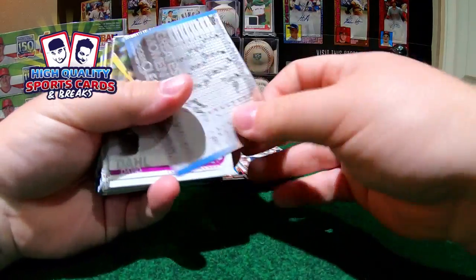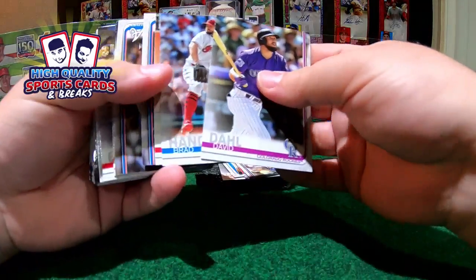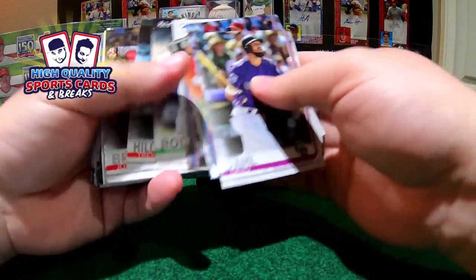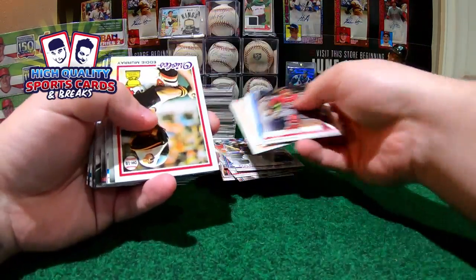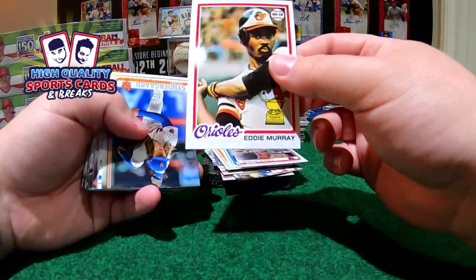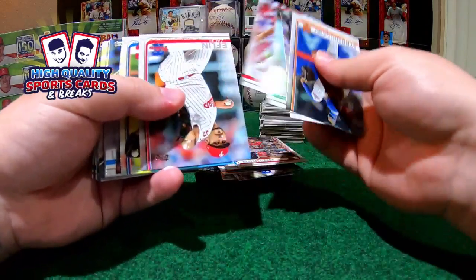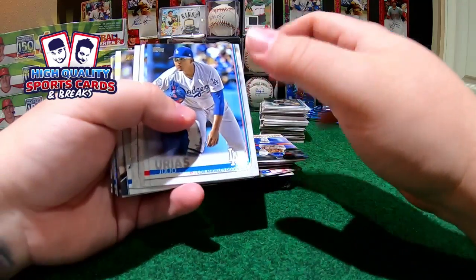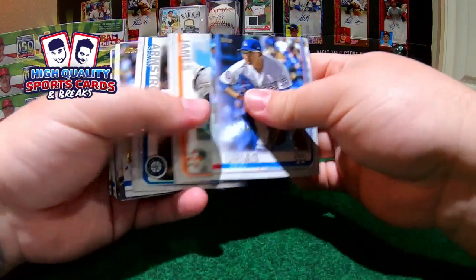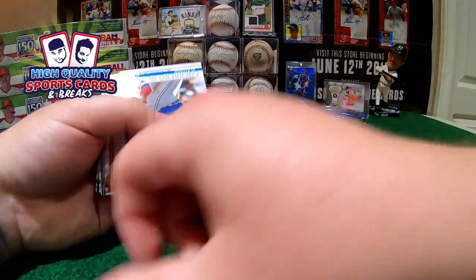Let's do a nice card here. Greatest Moment, Roger Clemens, blue. On number are the blues, but looks nicer. Eddie Murray, nice iconic reprint card. Man, was there any opening ceremony? Any samba, caipirinha? Okay, let's go. Félix Hernández, 150 gold, and look at that, beautiful.